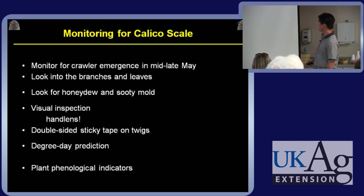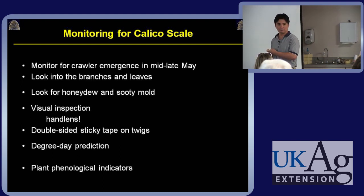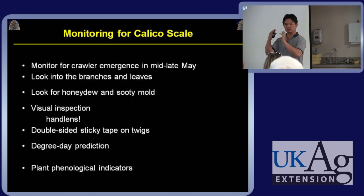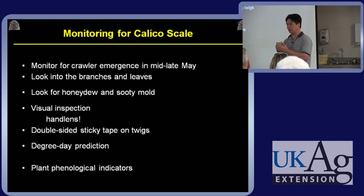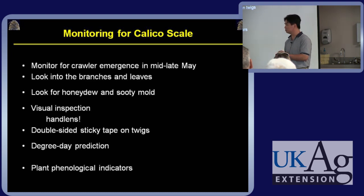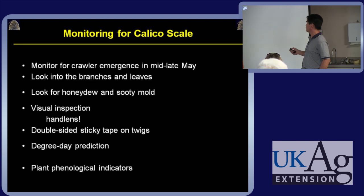All right, monitoring for calico scales. One thing I forgot to mention earlier, when we think about managing scale insects, the most important stage you want to control are the crawlers. Because the crawlers do not have any kind of wax on their body. The female has a thick wax and also a shell on the body. And any kind of insecticide you spray is not going to penetrate that wax. But the crawlers do not have any wax at all. So if you spray even just horticultural oil, you can kill them very easily, as long as it lands on the body. So when we talk about scale insect management, we always target crawlers.